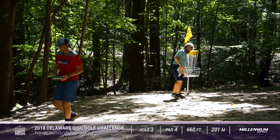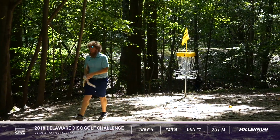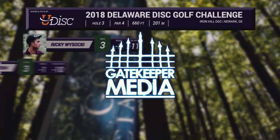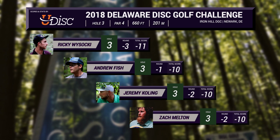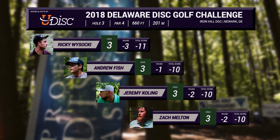I would say so far, in this front 9, these guys are playing pretty good golf. Absolutely. And hole 3 is one of the easier holes statistically, but it's one of those feel-good birdies. So yeah, I feel like when you get a par, you almost feel like you're losing a stroke to the card. Sure. On this hole. Sure.